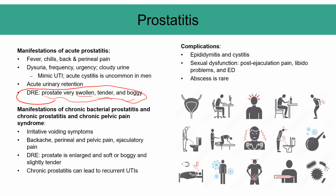Manifestations of chronic bacterial prostatitis and pelvic pain syndrome: irritative voiding symptoms, so you can refer back to that BPH slide with all the description of the irritative voiding symptoms. Backache, perineal and pelvic pain, and ejaculatory pain. The digital rectal exam is going to show the prostate is enlarged, soft or boggy, and slightly tender. Again, mentioned it before, chronic prostatitis can lead to recurrent UTIs in men. Complications: epididymitis and cystitis. Sexual dysfunction: post-ejaculation pain, libido issues, and erectile dysfunction. Abscesses are rare.